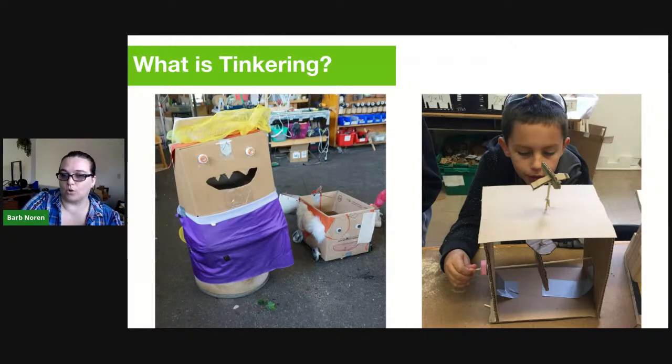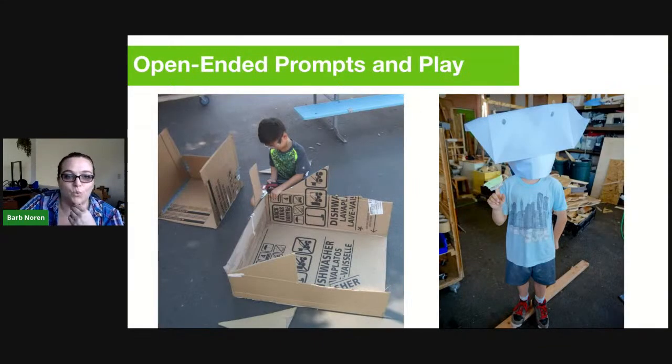Constructivism really is at the core of this. It's children creating their own knowledge with a cultivated curiosity, and exactly the kind of thing that we see in tinkering. We use a whole lot of open-ended prompts and play. The cool thing about open-ended prompts is they leave room for passion, agency, and creativity.